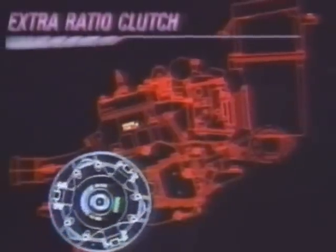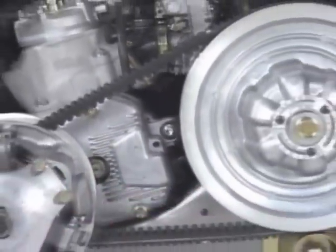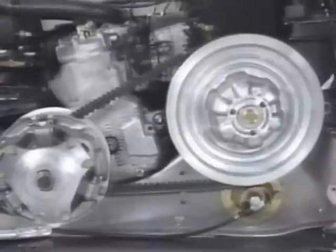To get all of VMAX 4's power to the track, Yamaha engineers designed the most efficient, reliable drive system ever made. They began with Yamaha's extra ratio clutch, which offers increased shift ratio for great acceleration and overall performance. A new double cog drive belt, with cogs also on the outside, improves flexing while increasing the clutch contact area for significantly improved drive efficiency.